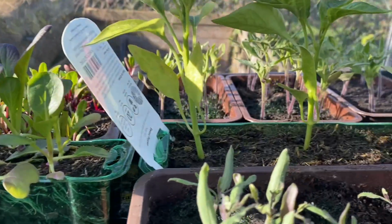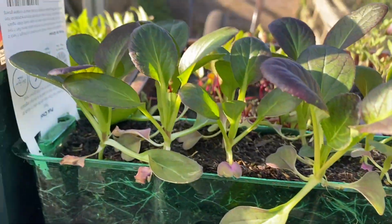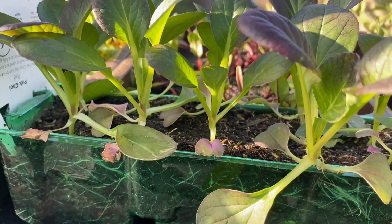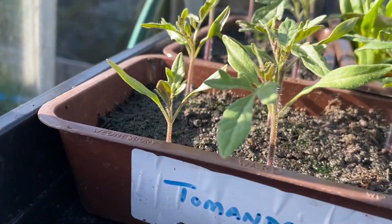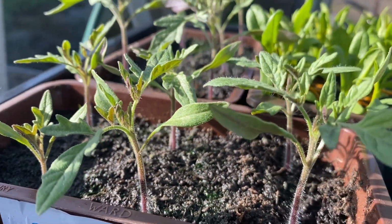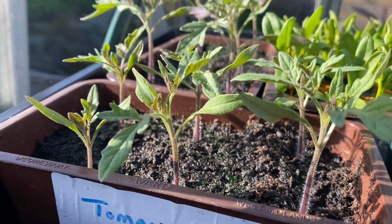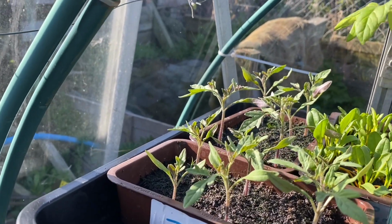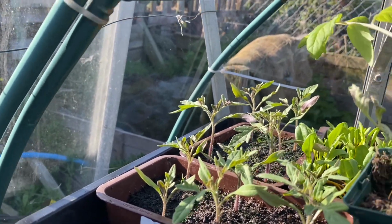And we've got some tomatoes, some pak choy as well, red pak choy. But the tomatoes are doing well. They'll be ready to pot on soon. And then I've got some shop bought tomatoes as well that I picked up because I always get carried away.